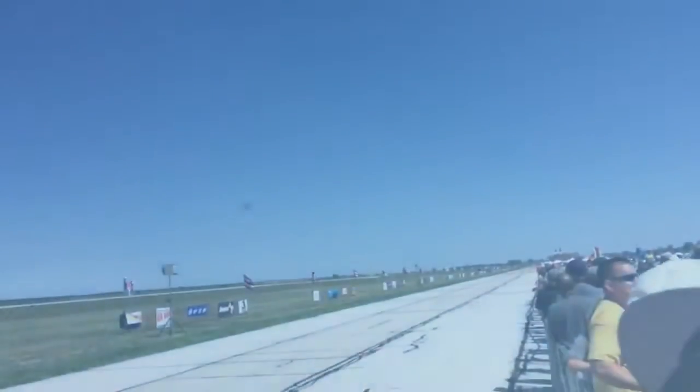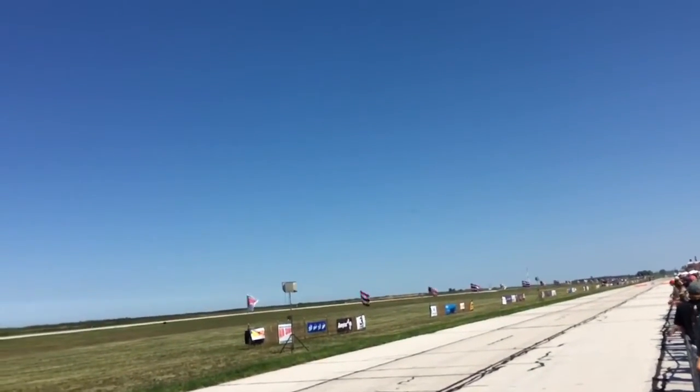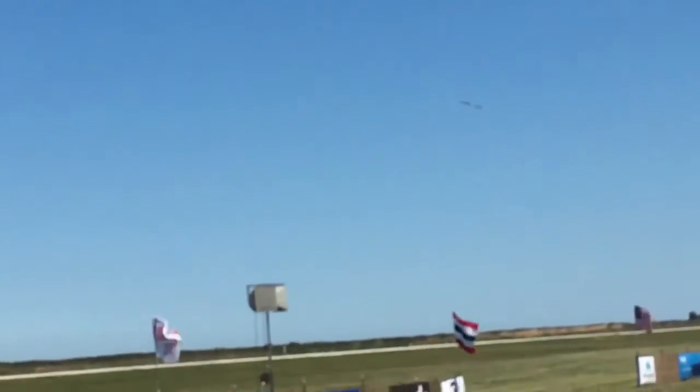Sat idly by. Instead, they have developed increasingly capable fighter aircraft and surface-to-air missile systems, potentially putting all three of them in synchronization. F-35, F-22 Raptor, and P-51 Mustang. World War II to current day squadron. P-51 is all the way in the back.